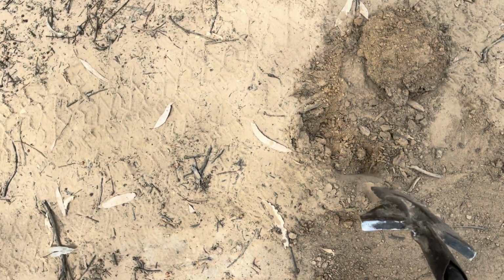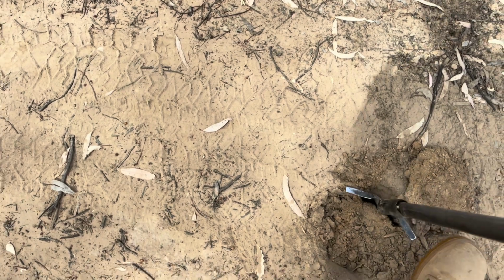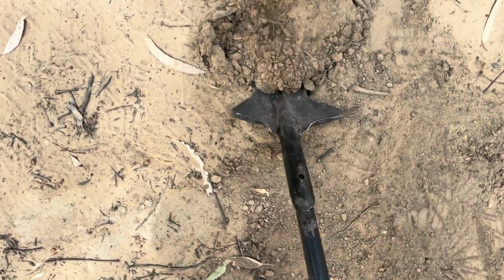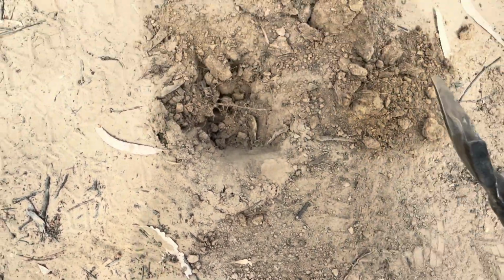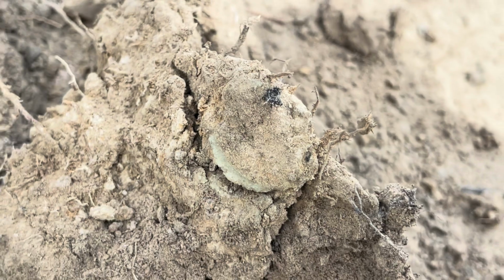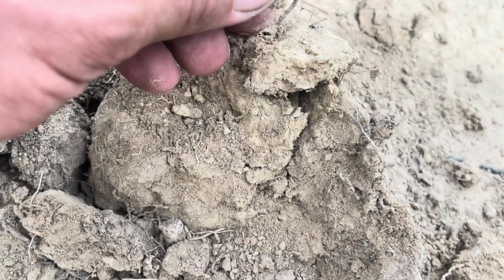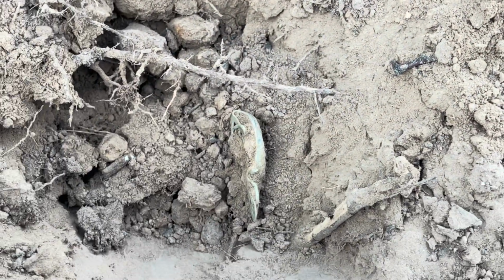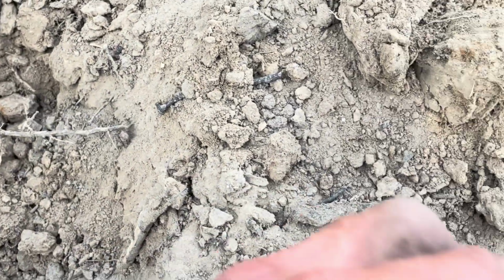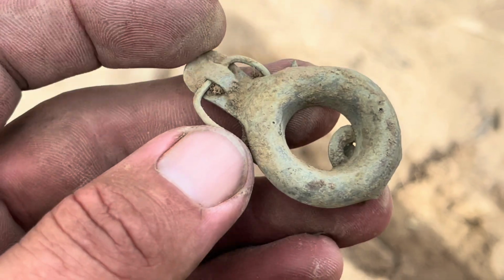Still down here. And I've seen something there. Don't know what it is. It doesn't really look like that. Actually, that's an impression. Ah, there we go. It's one of our favourite old Devonport bottle stoppers. I don't know how many of those I've found out here now, but quite a lot.